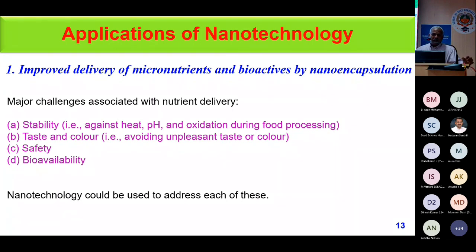Why? For example, stability. Grapes contain 0.1% resveratrol, and in our body the assimilation is less than 1%. So from 1 kg of grapes, you get a minuscule amount, so you don't get any real effect. Why? Because of the environment in the human digestive system. Can anybody tell the pH of the stomach?